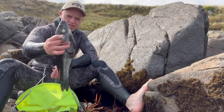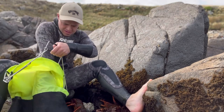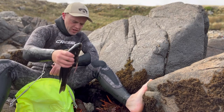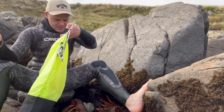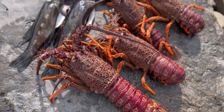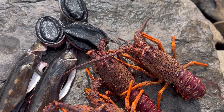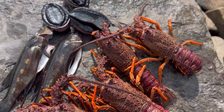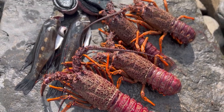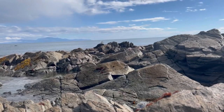One nice fat butterfish. And number 2. Perfect. Absolutely beautiful. There we have it. Beautiful feed of paua, butterfish, crays. Did have 5 paua, chucked a couple back because they weren't of size.